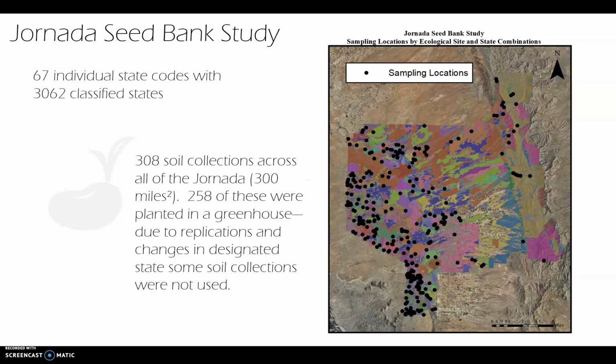We collected 308 soil samples. About 258 of these were planted in the greenhouse. And we basically gave it what is the most limiting resource in the Chihuahuan Desert, which is water, enough water.